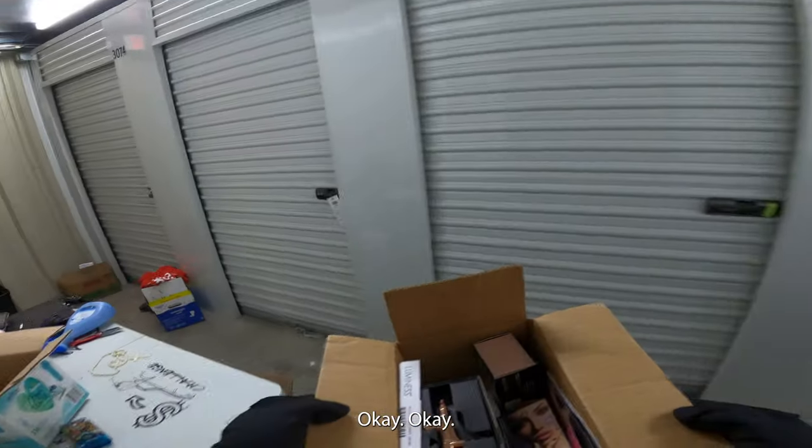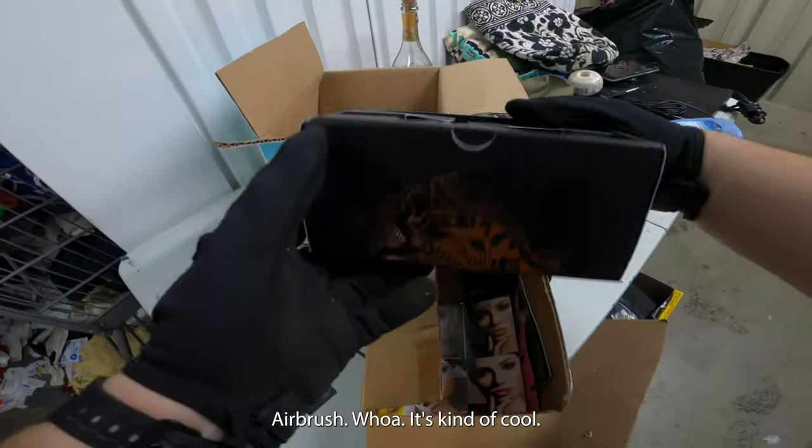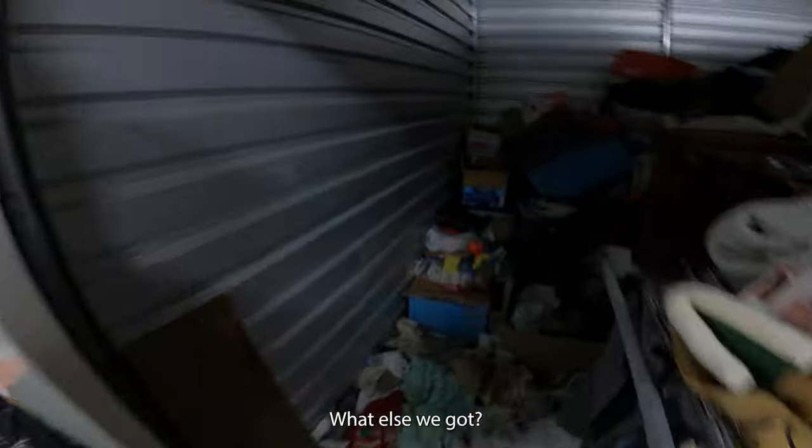Trash. Okay. What is this? Airbrush? Whoa, it's kind of cool. I wonder if this is worth anything. This might be worth something. We're gonna put this aside. Airbrush. What else we got?